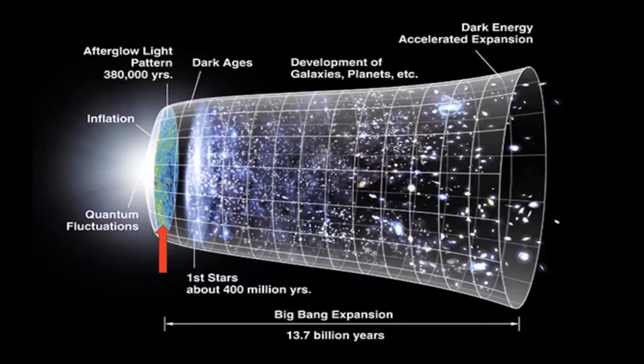All right. Okay, so the universe expanded and it cooled. The first atoms could form, light could now travel to us, and this is the oldest light we can see from the universe. And this light is called the cosmic microwave background radiation. CMB for short. Okay.